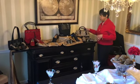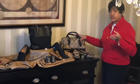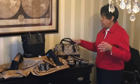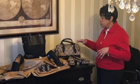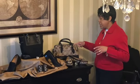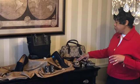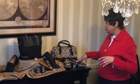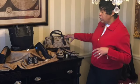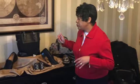Okay, let's start here. Again, I like the vintage Coach bags, so most of the time I either have to get them online or at my thrift store. I think this bag here was one that I got from an online seller. And I had already had the shoes. I think I bought these also online, the Coach shoes, to match the bag. Classic, timeless. I love them.